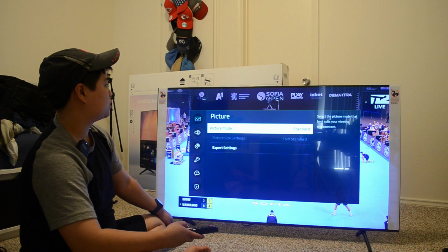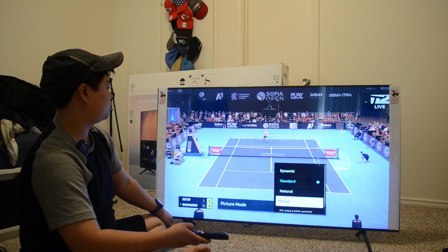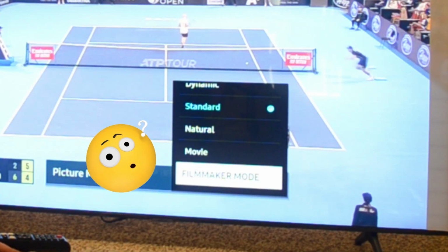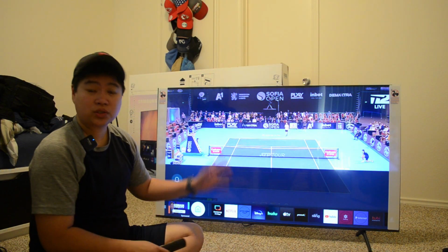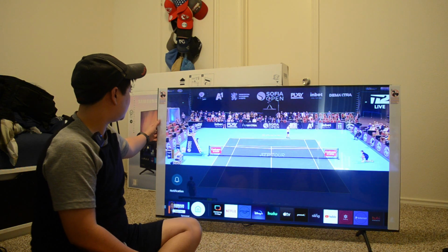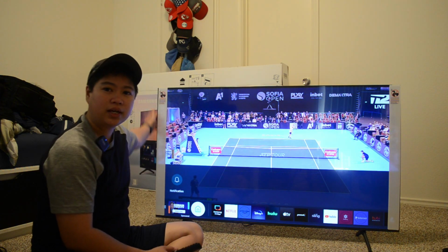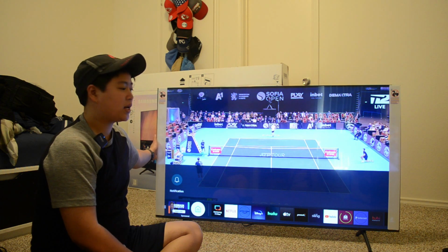Neutral, movie, filmmaker mode. All right, guys. So that's my TV, my 55-inch TV. If you guys look at it, it's really good. And I really saved up a lot of money to buy this TV.